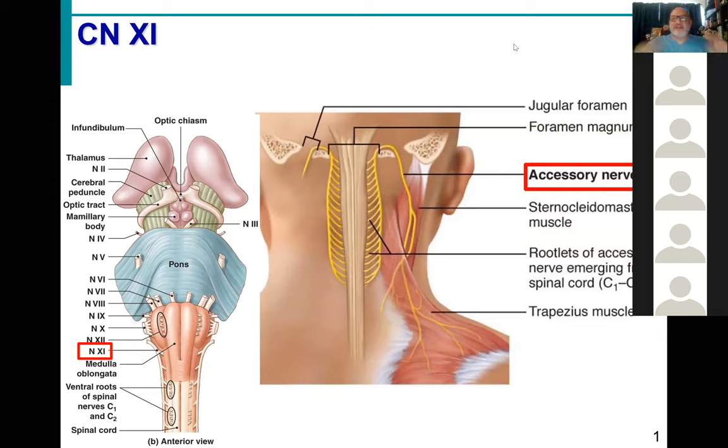It helps to stabilize the head and hold the head in place. Notice it does that by primarily controlling the sternocleidomastoid and the trapezius. These are muscles that we know attach to the base of the head, and basically help to stabilize the head and keep it in place. So this one basically holds our heads up. And to completely beat the dead horse, what is the skull exit of cranial nerve 11? Also jugular foramen. There you go.